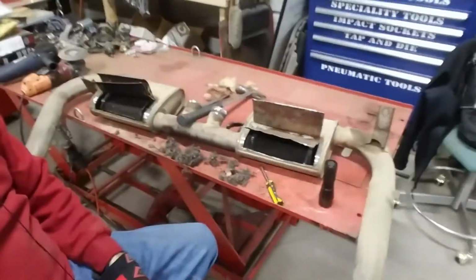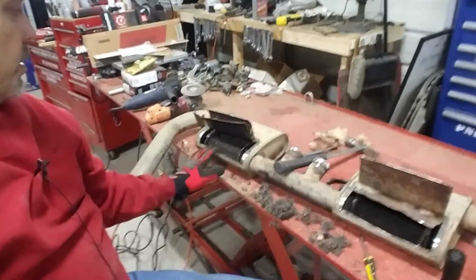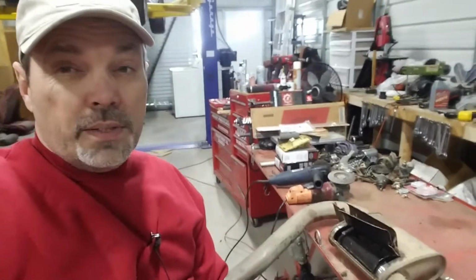But yeah, I think it's pretty good to go. I'm going to do a little more sanding or grinding on these edges to prep it, and then yeah, it's about time to weld. Try to weld this thing back together.